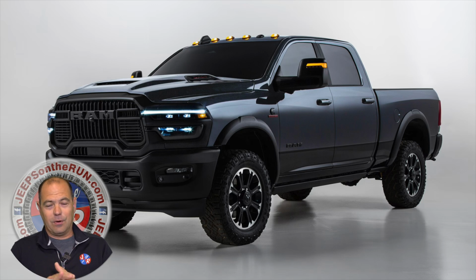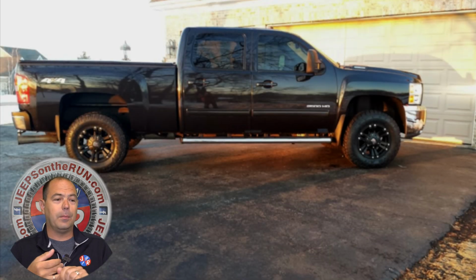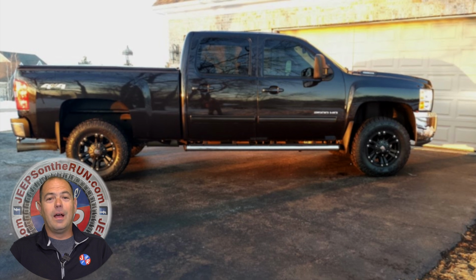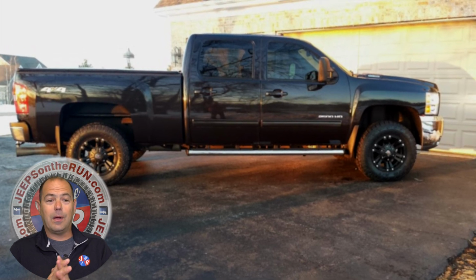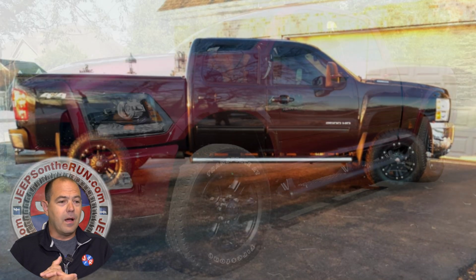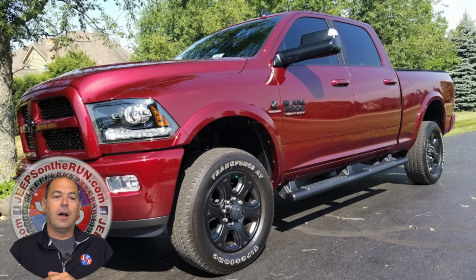I think it's a great truck. Obviously, I'm a huge Ram lover. Having said that, I came from Silverado. I was somebody in the camp probably about 8 years ago that said I would never own a Ram. I had a Duramax Silverado, and I went from my Duramax Silverado to my Cummins 2500 Ram. Both great trucks. They both have a place.